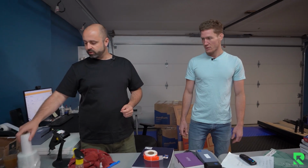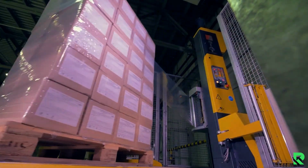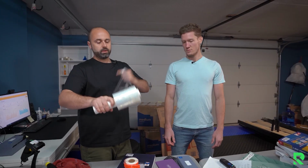What are your thoughts on using, because I see some folks using, this is stretch wrap, it's a little obviously messed up now, but take this off.